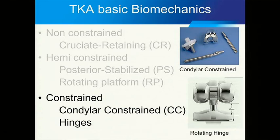And finally, we have the higher constrained ones. We will talk later on that. This is the revision or difficult primary. As you can see, this plastic post is much bigger. It's reinforced with metal inside, and the box is also bigger. And now the difference here is, if you have insufficient medial and lateral collateral ligaments, this is substituting for the insufficiency. It's the same rollback with the cam and post mechanism, but it is substituting for your medial collateral ligaments, which is the CCK, called condylar constrained, or VVC, valgus varus constraint.